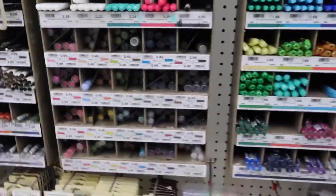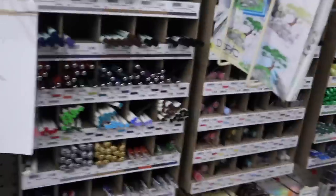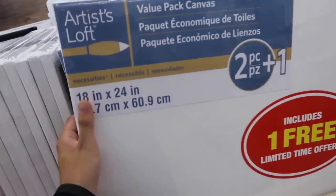Ooh, we need to find some paint pens. Alright, screw it. Let's go get some more. Alright, these actually look pretty nice. Because it doesn't matter how much it is. Okay, let's go ahead and get this then. It's a pretty solid canvas. I don't even know how we're supposed to fit this in, but let's just carry it then.